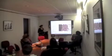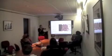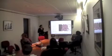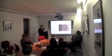Negative geotaxis is just a slanted board. They were placed upside down in the middle, and they would be tested to see how long it took them to get to the top. They'd have to turn around and get to the top. After 30 seconds, if they hadn't made it with both paws on the top, that would be considered a fail.